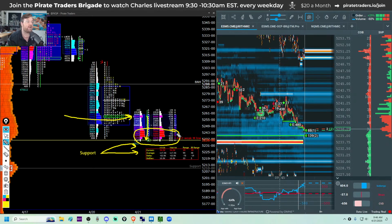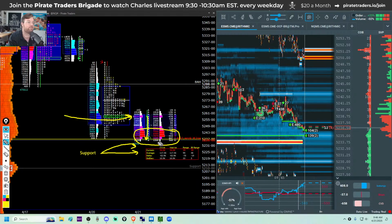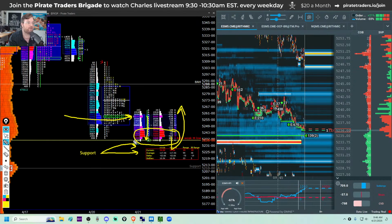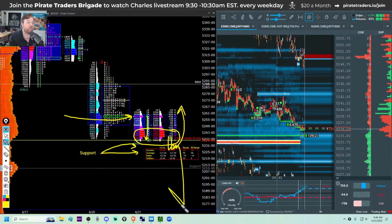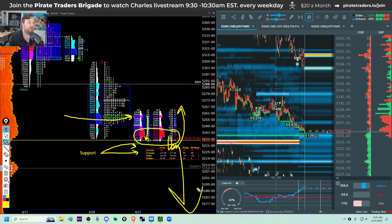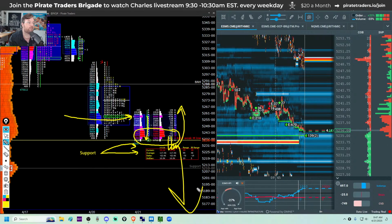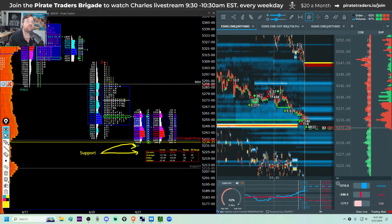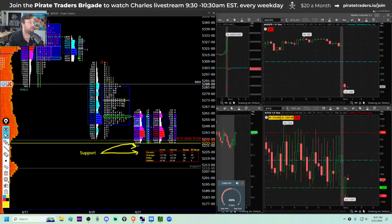So here's where they could squeeze everyone. If they just barely poke down here and then reverse back up, they're going to squeeze all these sellers going short right now. If we poke down and get new selling, then this market is going much lower for the rest of the day. Which is it going to be? To reverse or not to reverse? This will be a great moment to take a look at those ticks and see if they were able to get to the zero line. Still oversold.